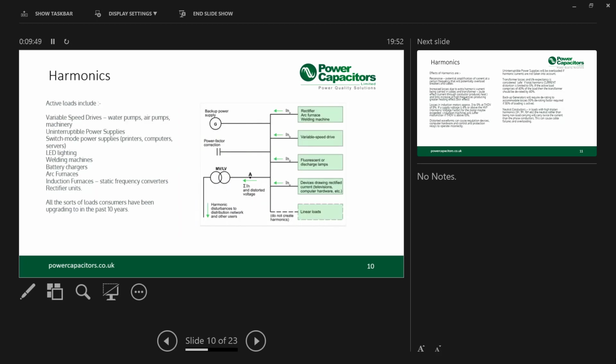So these are the active loads, the harmonics. Active load is anything where there isn't a direct link between the current and the voltage waveform. So anything that is an inverter where they take an AC voltage, turn it into a DC voltage, and then either use that as a direct current or change that back into a controlled AC voltage. This is where the problems arise.